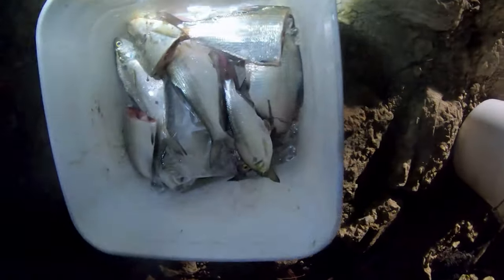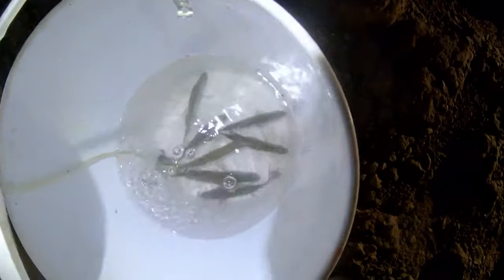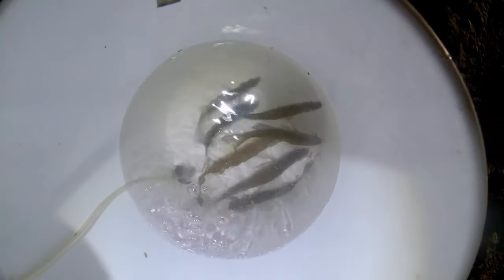Alright, here's a picture of the bait we're using tonight. There's our cut shad. And there's our live. Live looks like it's doing really well. Some of the clean water in there.